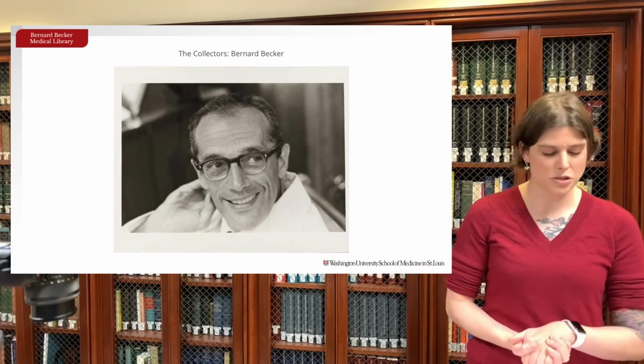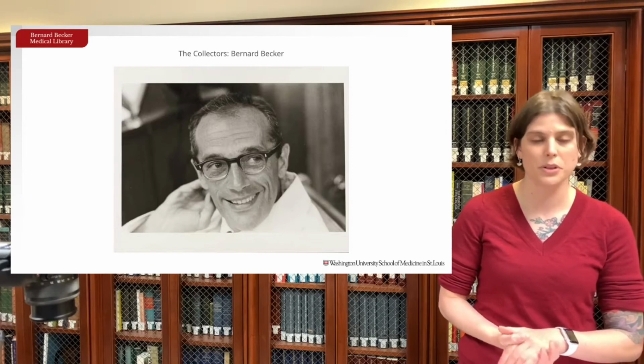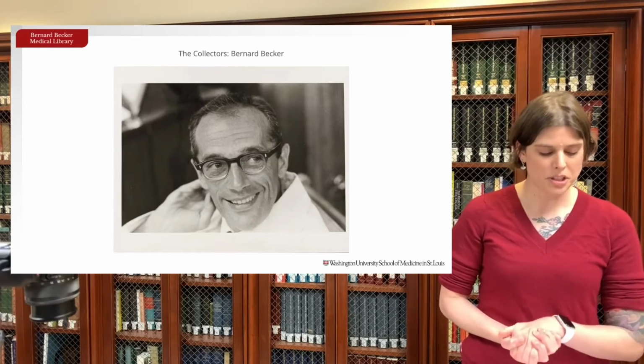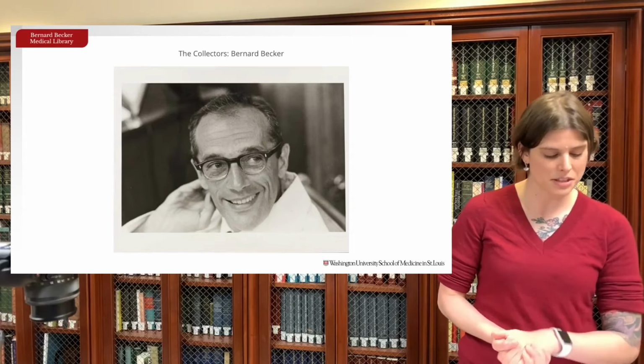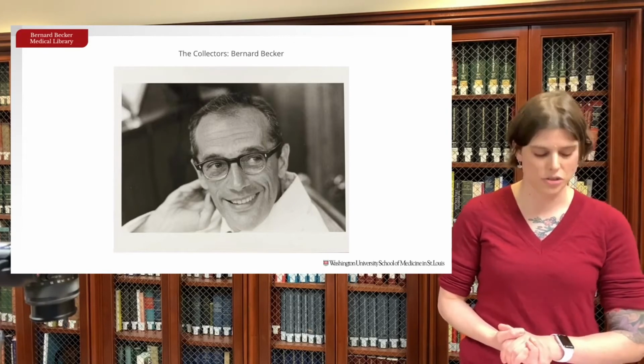And so when he traveled, he would often purchase these interesting items from old bookstores, and then he would have them shipped home. And so these purchases were supplemented with gifts from his father-in-law, who was interested in what he called collector's items. And he eventually amassed a collection of about 600 volumes.